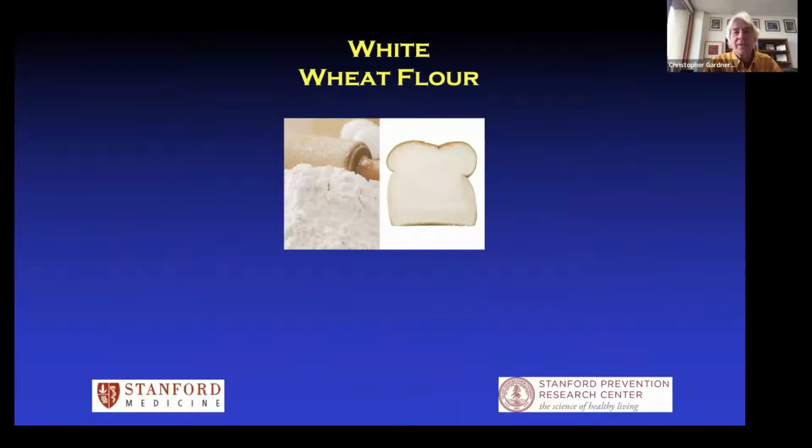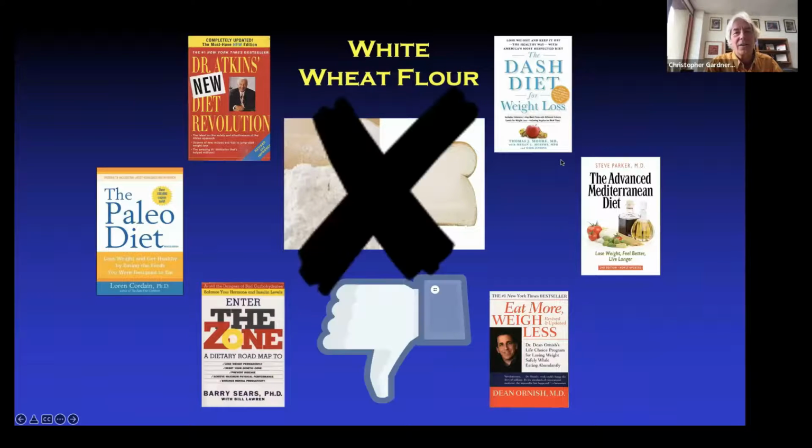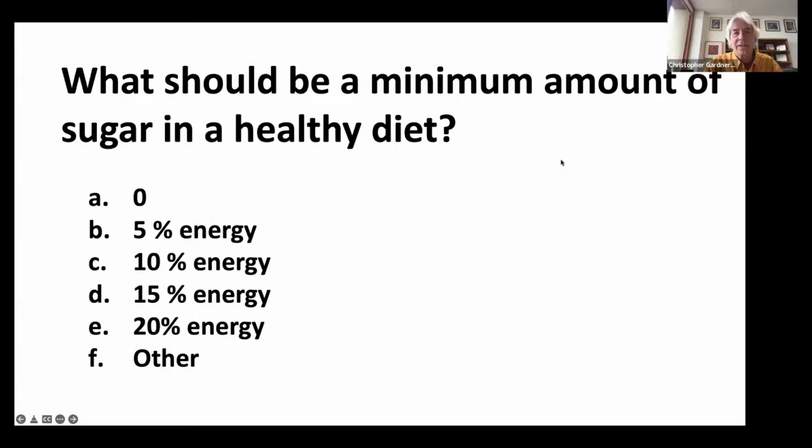And in terms of white wheat flour, same thing. Even though we have all the low carbers on the left and all the high carbers on the right, they all agree we should be cutting down on this wheat flour. Okay, but then think about this. How much sugar should there be in a healthy diet? This is kind of a trick question.